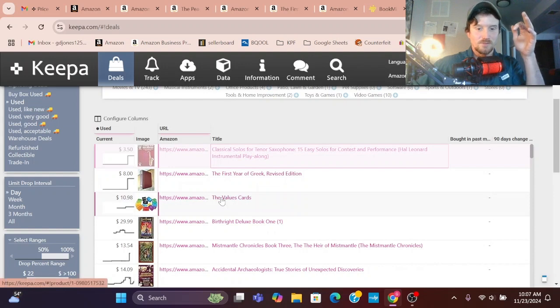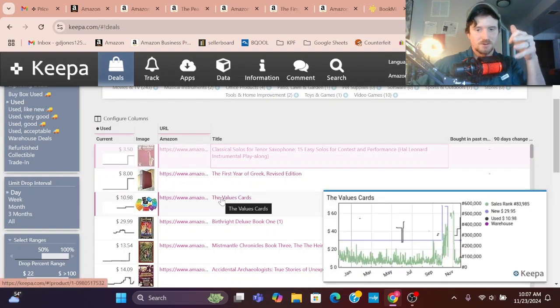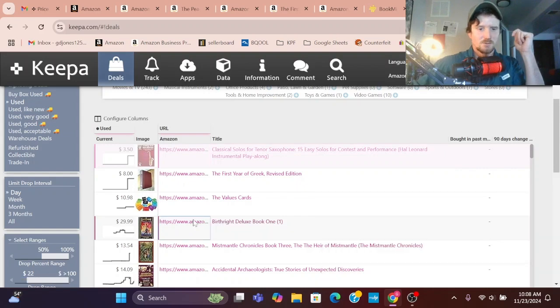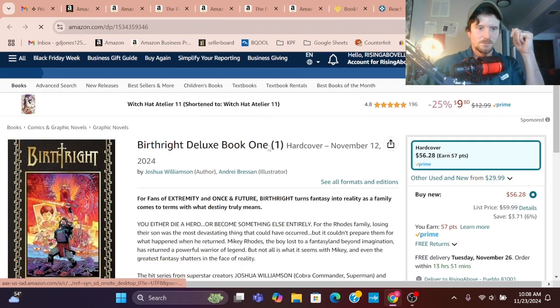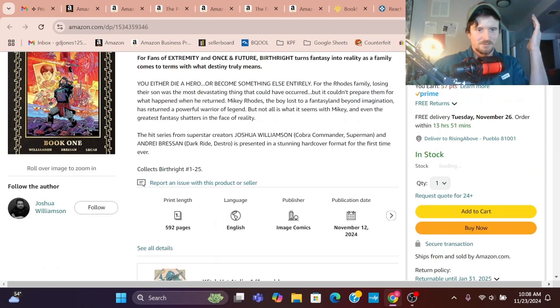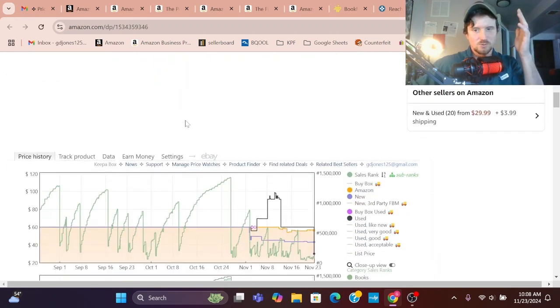I go in here and I look at the Keepa charts, the graphs that are down there at the bottom. I look for books that have dropped down in price. Like this one's a great example. We'll go in and look at this one a little deeper. I have no idea what this book is. It doesn't matter to me. What matters to me is where the price is at.